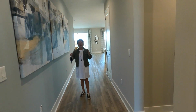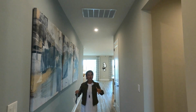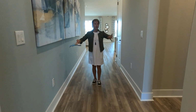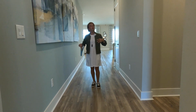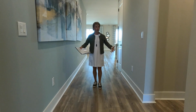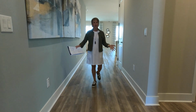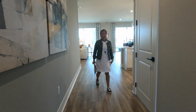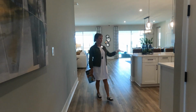Okay, so when we walk in again, we've anchored ourselves back in the foyer. One thing I want to mention is how long this entryway is with things going off each side. A lot of people mention they don't like to walk into a home and immediately be in a great room. This definitely defies that. So we have this very beautiful long hallway, and then it brings us to our kitchen.